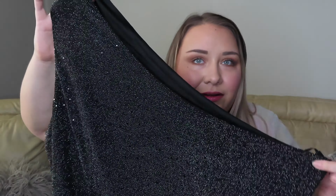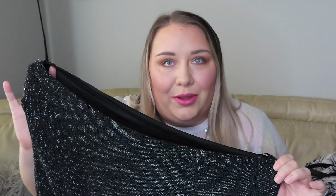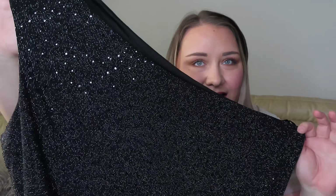I had a lot of New Year's Eve ideas in mind when I picked up this haul. Lots of glitter, lots of sparkle, as you'll see. And I love a good one-shoulder moment. I know that some people think that this trend has come and gone. I am always here for it. I love a sexy, bare shoulder look, and I think that this dress does it so well.